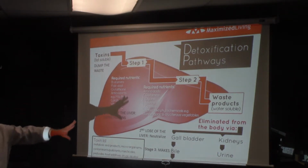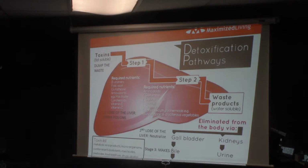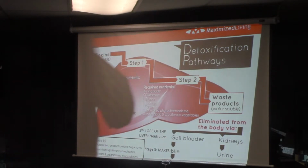So if this is working right, you're going to make bile, and it's going to work great. But what if you're dumping in all these chemical agents? The liver's going, I don't know what to do with these. So guess what it does? It dumps it right back into the bowel. It opens up the bowel, passes back into the bloodstream, and recycles itself over and over and over again. And then it damages your gut. And what is the primary organ of the immune system? The gut. You see how it happens? See how this stuff builds?